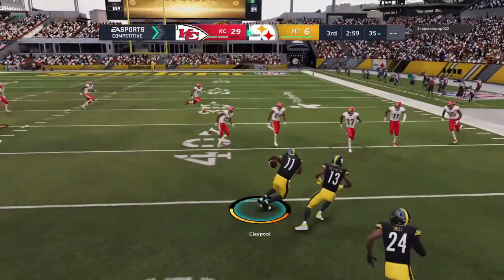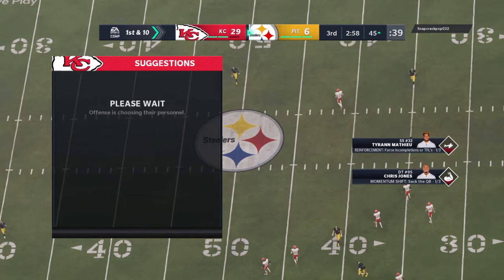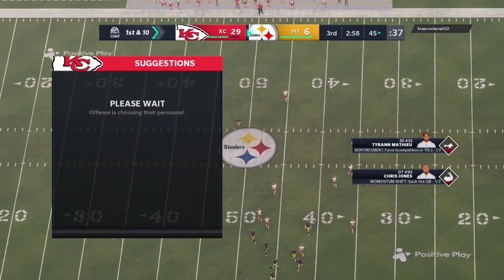And this doesn't work. The Steelers recover it. Onside kick, recovered by the Steelers.